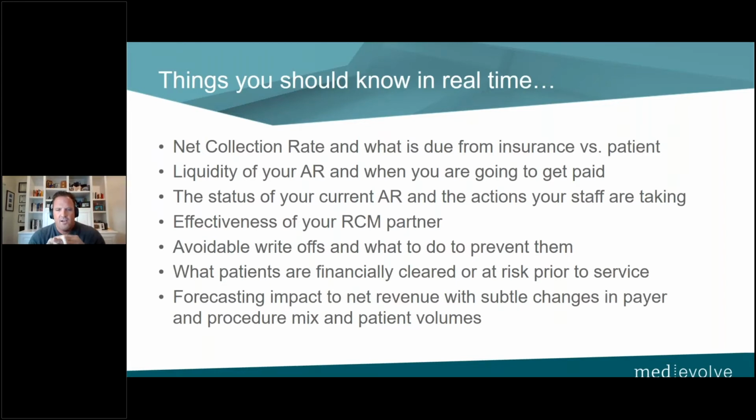Avoidable write-offs. If you're writing off something that's not a contractual, why? And what do we do to prevent them? What patients are financially cleared? I'll tell you, this day and age, this bullet point is critical. You have to understand when you're about to deliver a service, did you do all the things that you're supposed to do to financially clear and de-risk yourself? It's a simple question, yes or no. And if not, then you at least understand the risk you're taking.